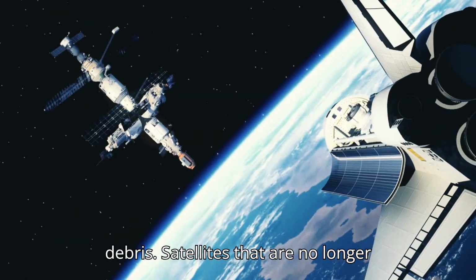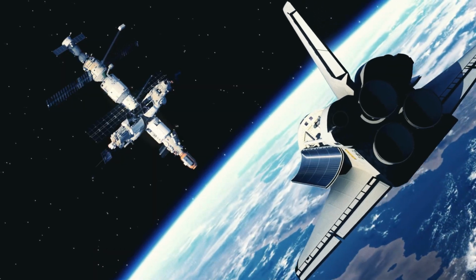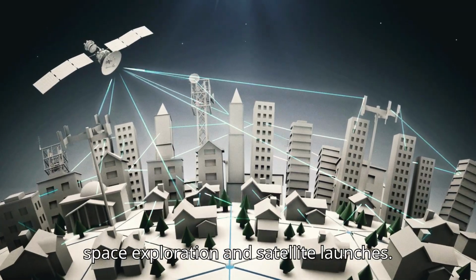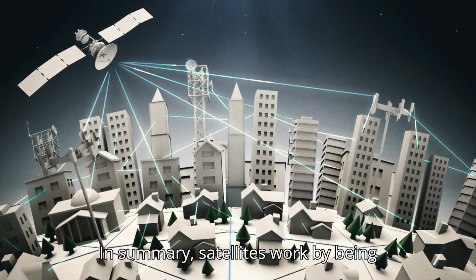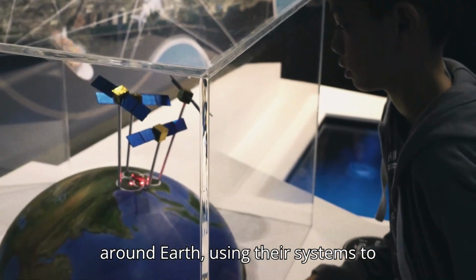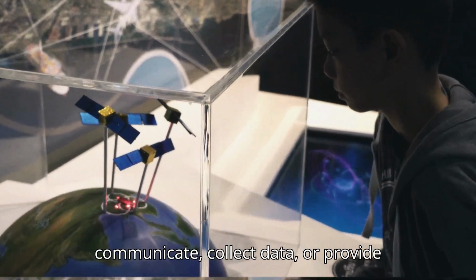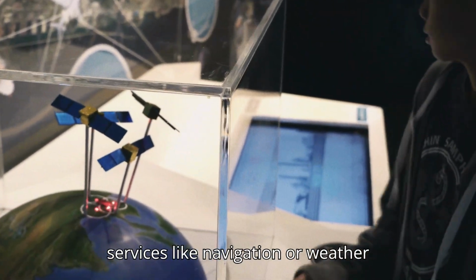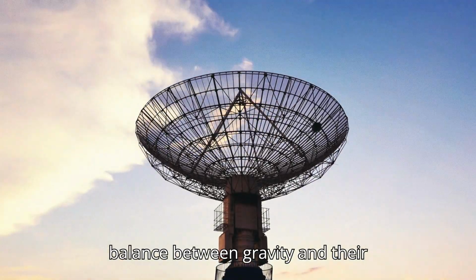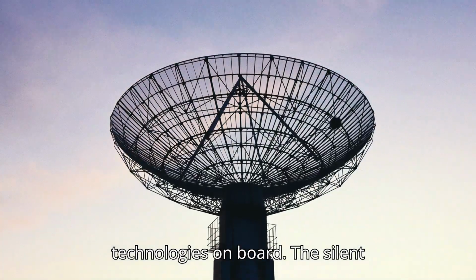Space debris. Satellites that are no longer operational contribute to space debris, which is a growing concern for future space exploration and satellite launches. In summary, satellites work by being launched into space and staying in orbit around Earth, using their systems to communicate, collect data, or provide services like navigation or weather monitoring. Their operation relies on the balance between gravity and their high-speed motion, as well as advanced technologies on board.